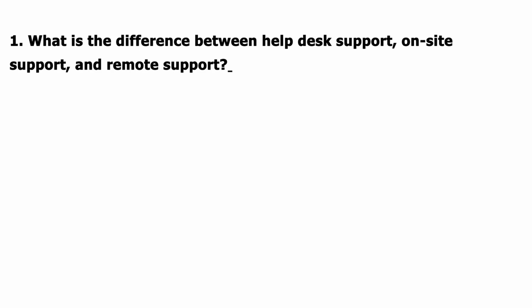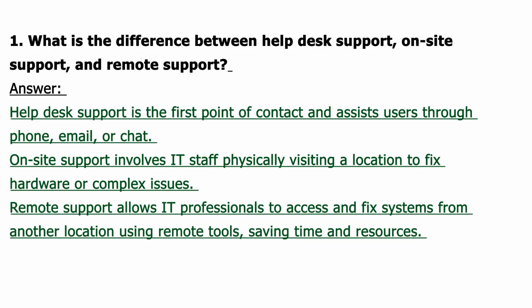What is the difference between help desk support, on-site support, and remote support? The answer is help desk support is the first point of contact and assists users through phone, email, and chat. On-site support involves IT staff physically visiting the location to fix the hardware or complex issue. Remote support allows IT professionals to access and fix systems from another location, saving time and resources.